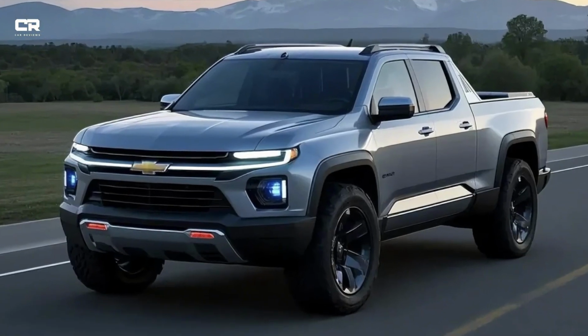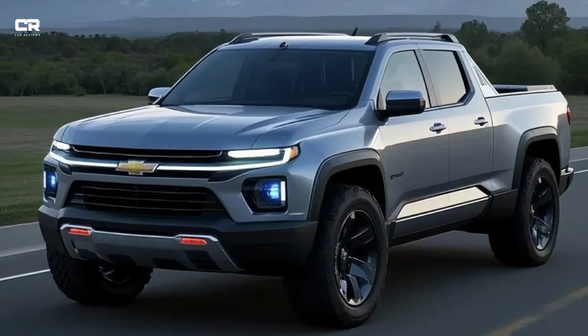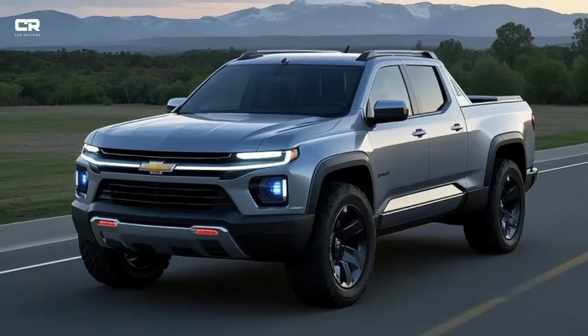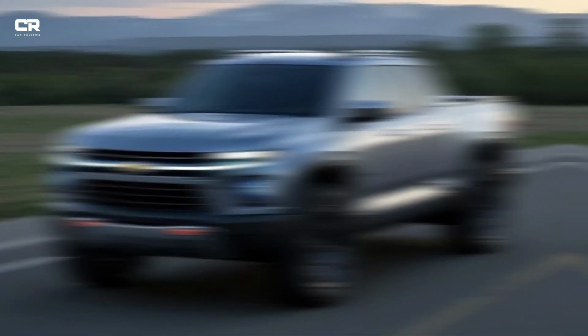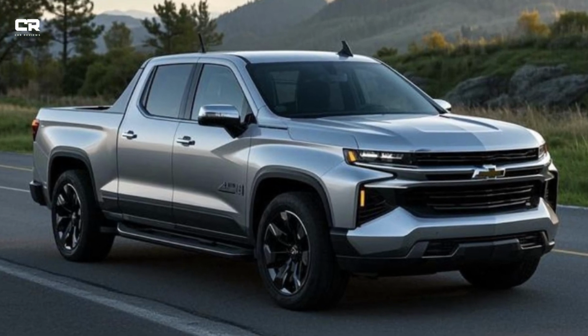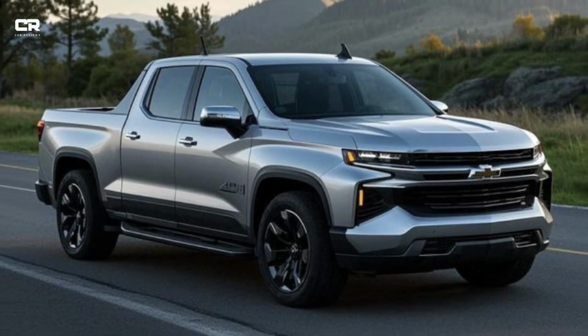So which one is better? It depends. If you want better fuel efficiency, more comfort, and some added tech, the Maverick is a solid choice, but you are paying double the price. If you just want a no-frills dependable truck at the lowest possible cost, the Montana wins hands down.